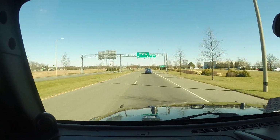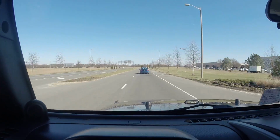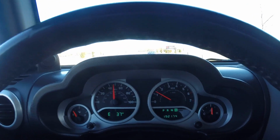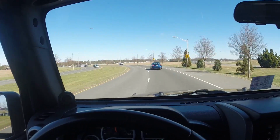Here's where I would typically turn around and head back to the lot on my test drive, but I'm actually going to get up onto the interstate, get about 75, 80 miles per hour just to show you that this truck is driving exactly the way that it should. No issues. Do not be scared to drive this vehicle to California if you're buying from all the way across the country.